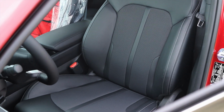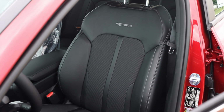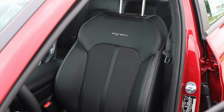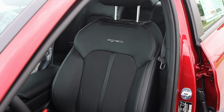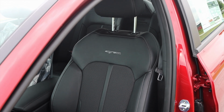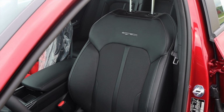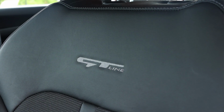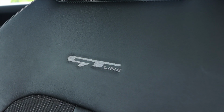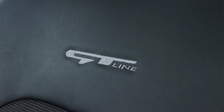Now, the seats are nice and comfortable. This is part of the GT Line package, as signified by the GT Line logo at the very top. They are comfortable. They are power as well, which is very, very nice. It feels great, and really, for a car like this, it's everything I would need out of a seat. It's good. I don't currently have heated seats. However, like I keep saying, that higher trim level is coming, which will get all those bells and whistles. But speaking of seats, we do have back seats, so let's do a back seat review.